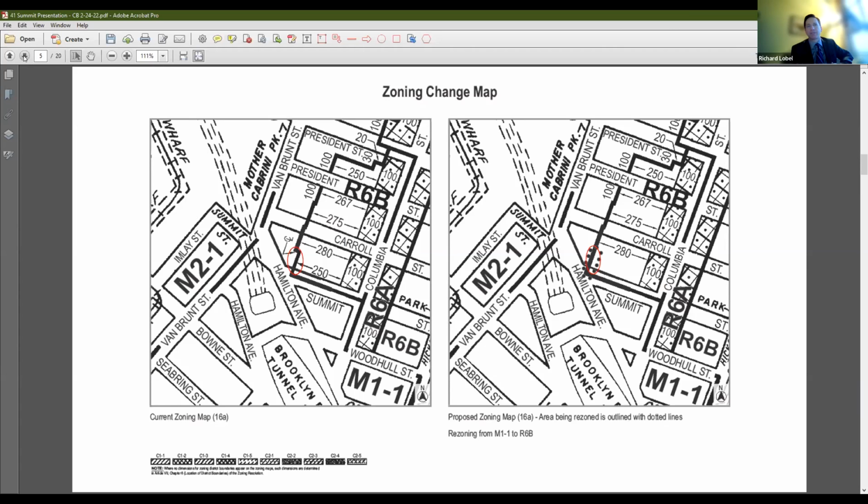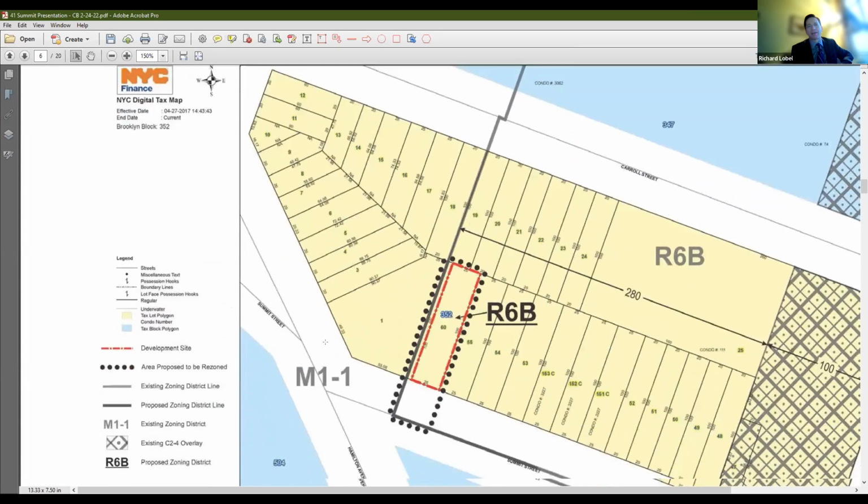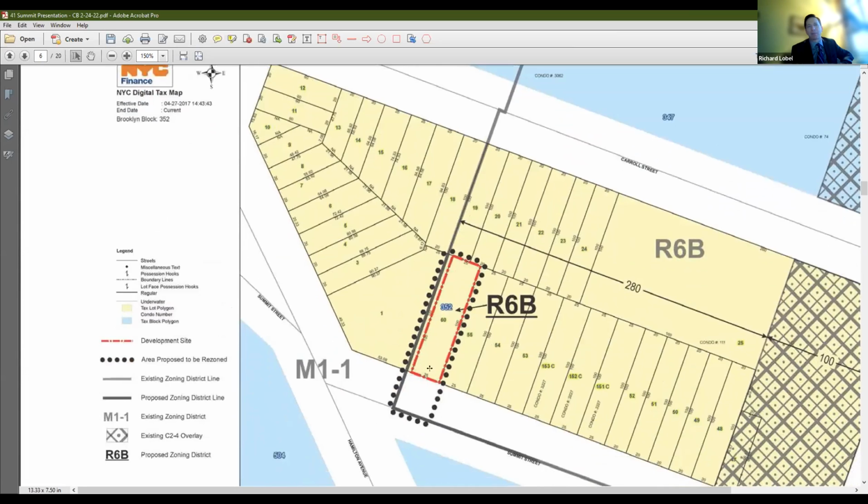Okay. So doing so, the applicant's property is 25 by 100. It's 2,500 square feet. So there you can see a little bit better. The red line indicates the entirety of the applicant's property, whereas the black dotted area indicates the zoning district boundary. So they asked us to push an additional 5 feet so as to make that an even 280 feet from Columbia Street on the north and south portions of the block. Okay, so the 5 feet is the difference between the red and the black line. Correct. Okay, I got it.